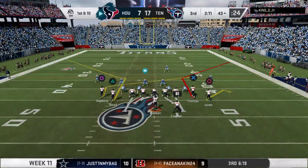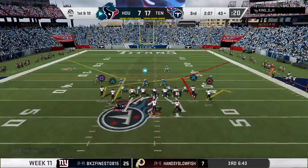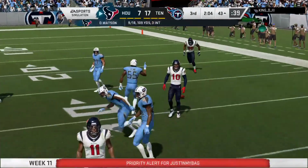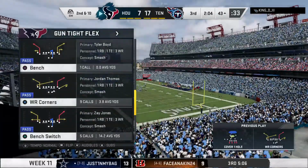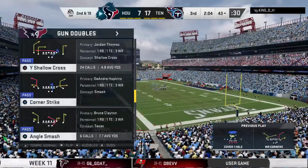Watson now 5 straight completions here in this second half. 1st and 10. Here's Watson. From the gun, he'll throw. And he slings one that's incomplete. The Pro Bowler DeAndre Hopkins, the intended receiver. And that'll bring up second down. Maybe a little over-anxious in the pocket there. He just didn't look comfortable on that throw.